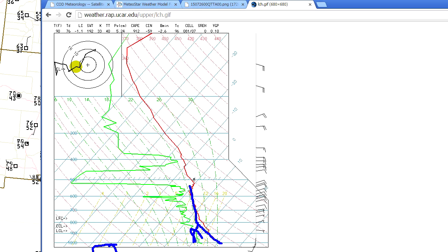I know this is probably a little complicated. You can read some of the books I got that explain this. But the important thing here is our lifted parcel on this sounding, as we go up past 18,000 feet, 25,000 feet, stays kind of along or to the left of this red environmental line. What that means is the rising thunderstorm parcel, if it existed, would be the same temperature or cooler than the air around it. And that always means that it's not going to be rising very vigorously at all. In fact, it's not going to be rising at all. So this is shutting down the activity.